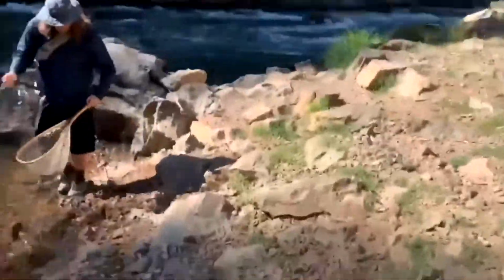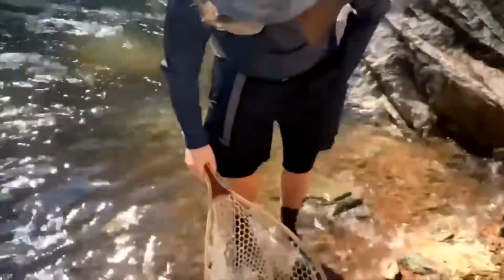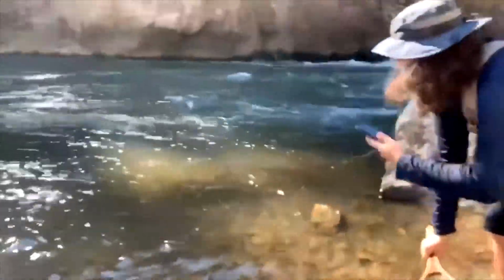You think that's a tiger? Wow, he got him a tiger. Yeah, it's a tiger. Look at that. I told you. Tiger town, baby. Did you throw out by the rocks? Yeah, just straight out. Oh, geez, that's where they like to hang.